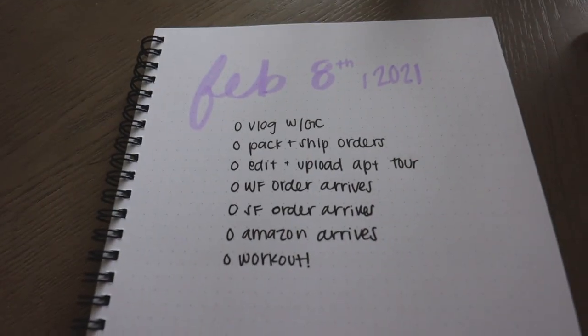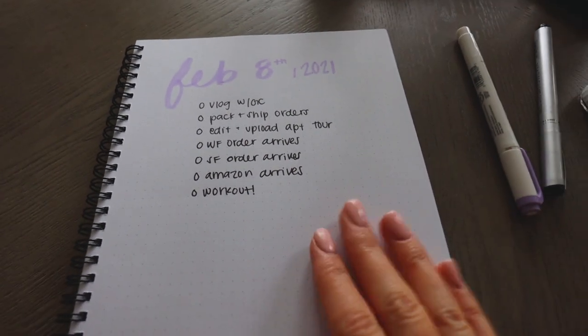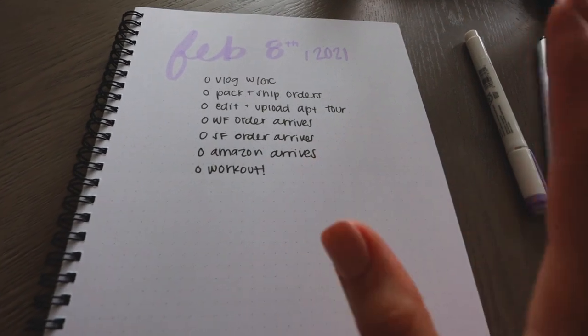This is my to-do list for today. Someone asked if I could share how I did my to-do list, and this is it. Very simple, nothing really to it. This is just what I do to keep track of it.